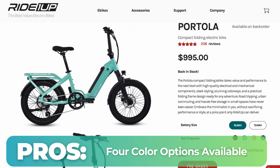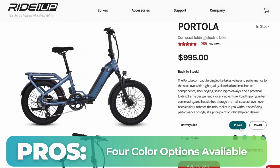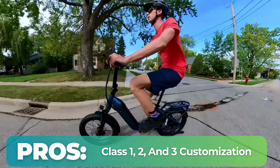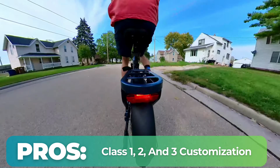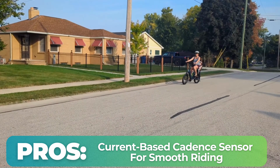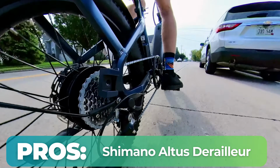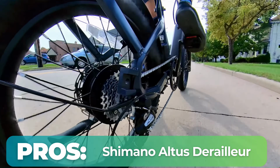You also get 4 color options to choose from, which is definitely more than a lot of the bikes on this list. There's a user-friendly switch between class 1, 2, and 3, and it allows for customization of motor power in each pedal assist level. They have a current-based cadence sensor, which is a really nice experience, and it comes with a better derailleur than the XP 3.0 with the Shimano Altis.